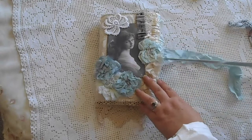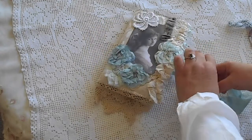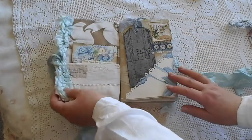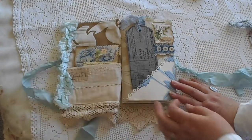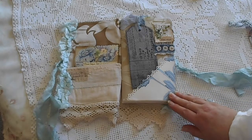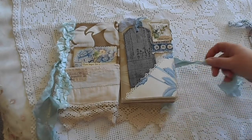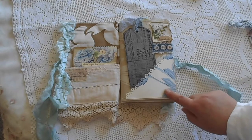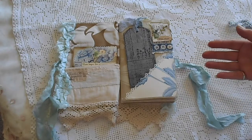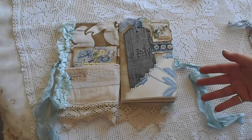So we'll open up this lovely sari silk and have a peek inside at her beautiful work. Just gorgeous, and inside we have the most beautiful shades of blue, which is my absolute favourite colour. I love blues, especially blue and white together. It's really pretty, and it just adds that little bit of freshness and life to it.